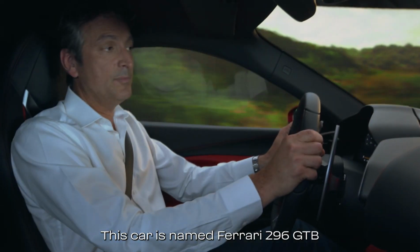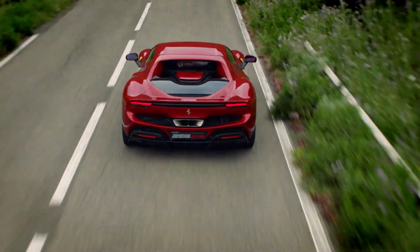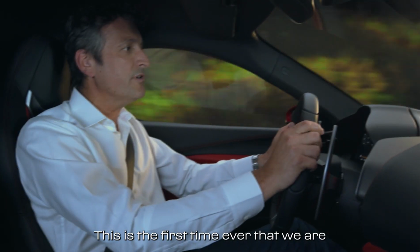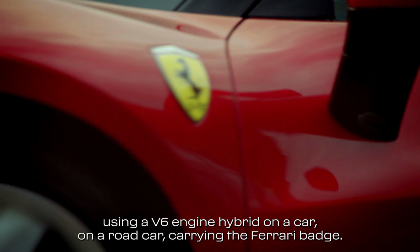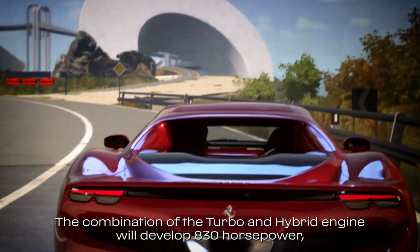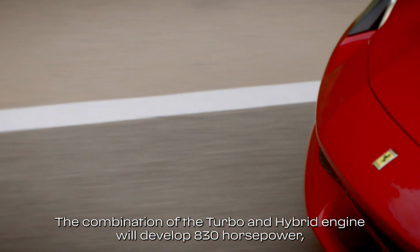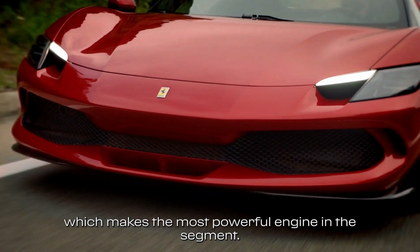This car is named Ferrari 296 GTB, where the 29 stands for the engine displacement, 2,900, and the 6 stands for the V6 engine. This is the first time ever that we are using a V6 engine hybrid on a road car carrying the Ferrari badge. The combination of the turbo and hybrid engine will develop 830 horsepower, which makes the most powerful engine in the segment.